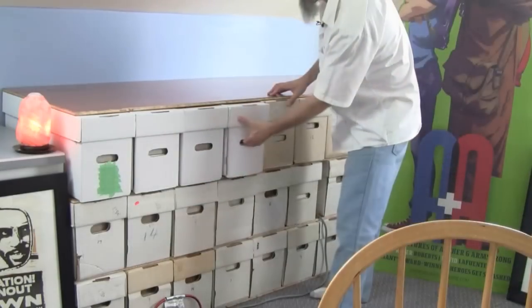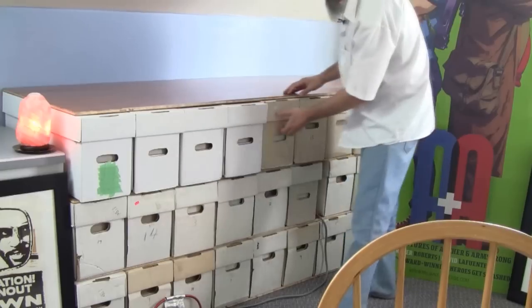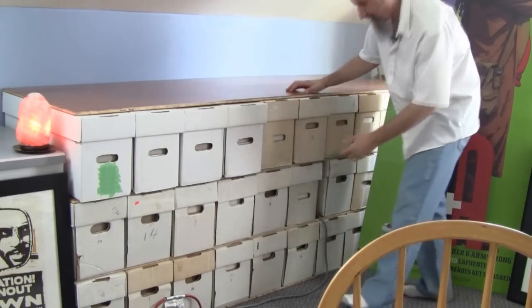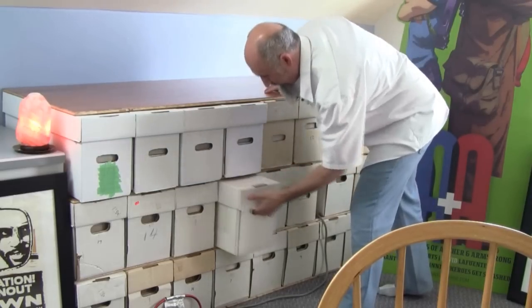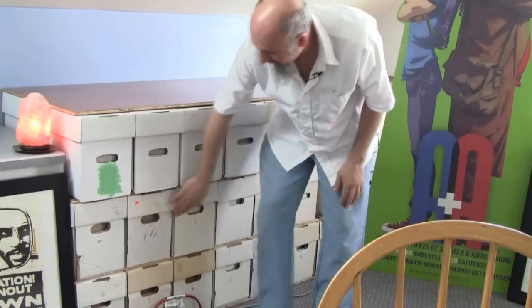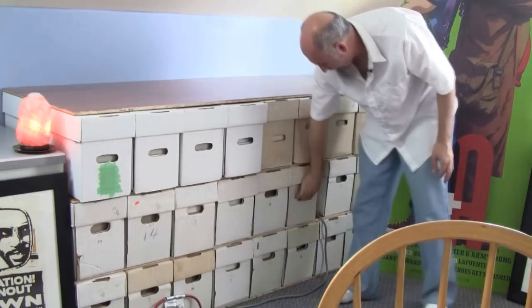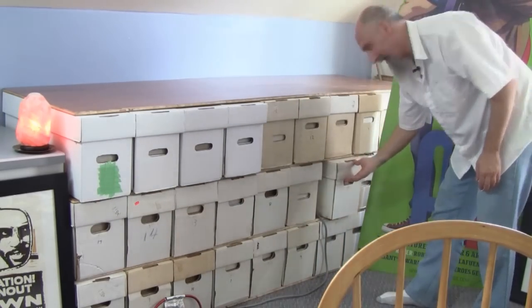As far as accessibility goes for the comic books, the top boxes you can access easily. They come in and out. The second row, about half the boxes you can access, or in this one I've put together, about half the boxes I can access. Okay, so if there are comic books that I do want to have access to, I put those on the top row. Okay, the middle row, usually you can access them.